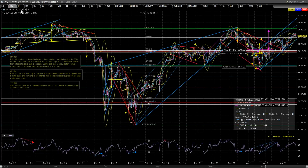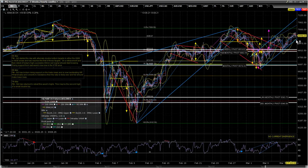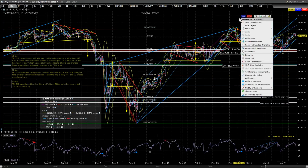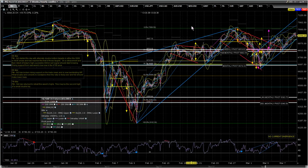NQ, I have a possible channel here, and until we break through this channel support, which I've got here in about the, where would that be? Yeah, I'm going to have to get the crosshair for this one. Or just move this trend line. Let's have a look. Sorry, I do not normally do the editing on this computer. Okay, I've got that at about 6900, so that's where trendline support is. If we break below that, then this is breaking down.